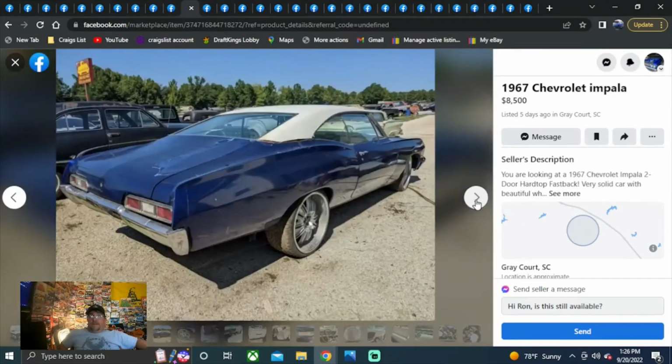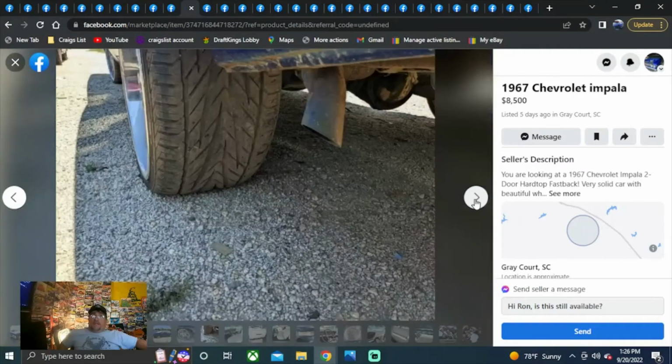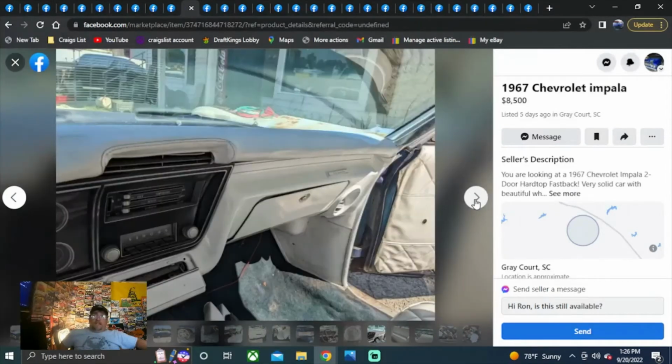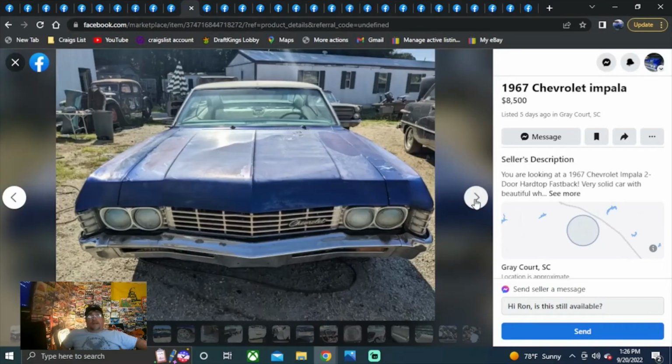Torches. I don't know, the paint's burnt off of it. So it's going to need new paint. Looks like the clear peeled in a bunch of areas. Tires look decent and the interior don't look bad either. So I'm kind of digging it for 8,500 bucks. There you go. South Carolina.